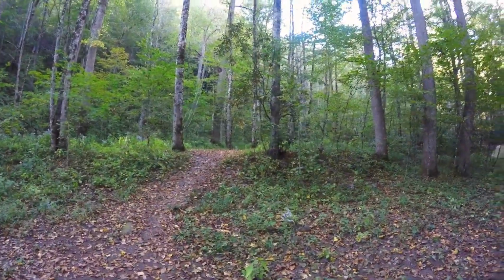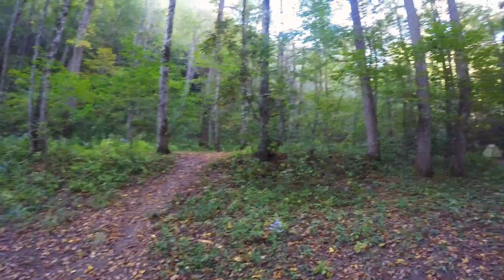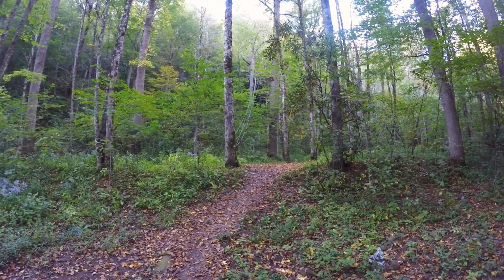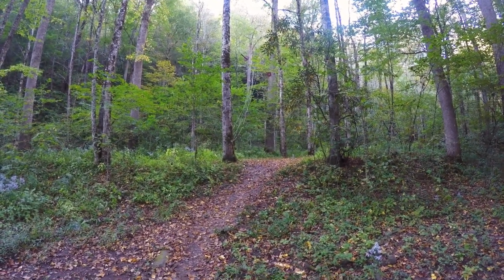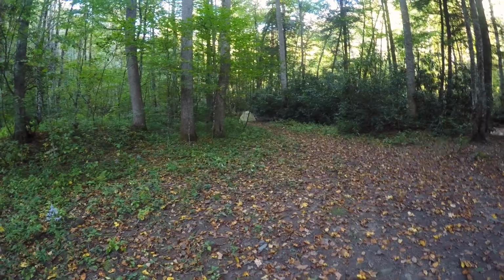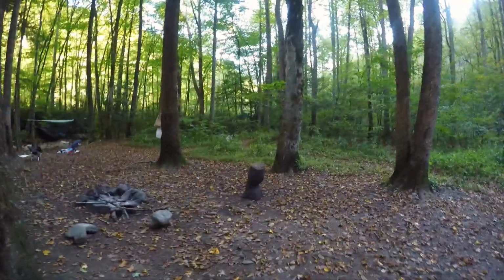Alright, so we are at backcountry site 49, Cabin Flats. There are actually 2 sets of campsites down here. This is the one that Flatbill and I have. We've got some neighbors tonight that will be over here in some tents. Pretty large campsite here, with a decent fire ring.